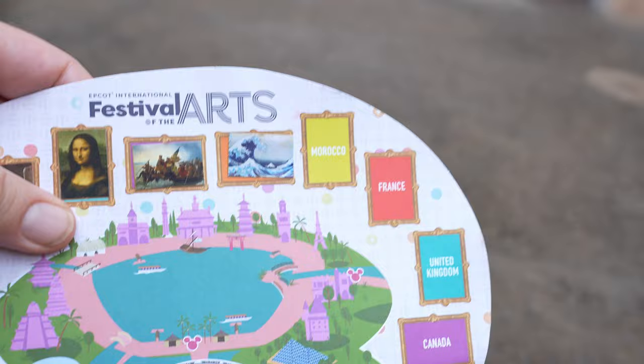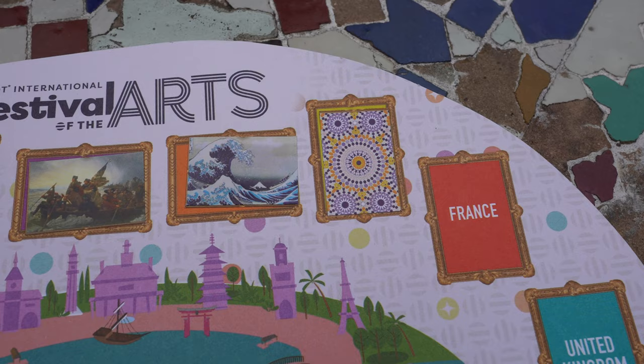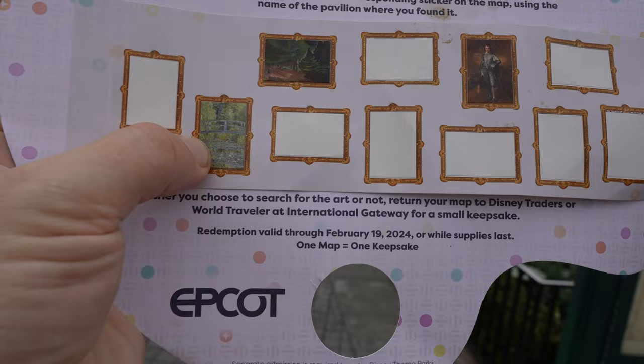Alright. And last year, France was the hardest one to find, so this one should be interesting. Let me get the sticker on. Alright, so there we go. Pigments of Pigments. Okay, France. And this one was hard last year. Last year it was in a window, and it took me maybe an hour to find it. And I had to ask cast members, and they didn't know where it was, and we were walking around. This year I did locate it fairly easily. So it's this bridge painting here, and look, just keep on walking straight. I'll show you guys exactly where it is.